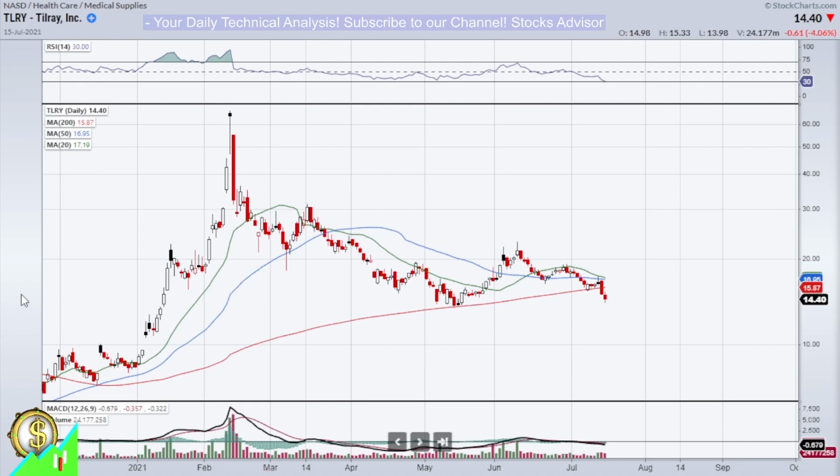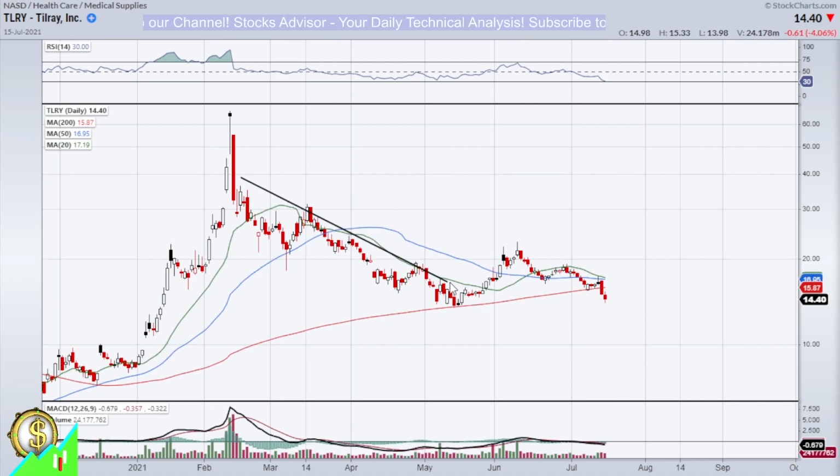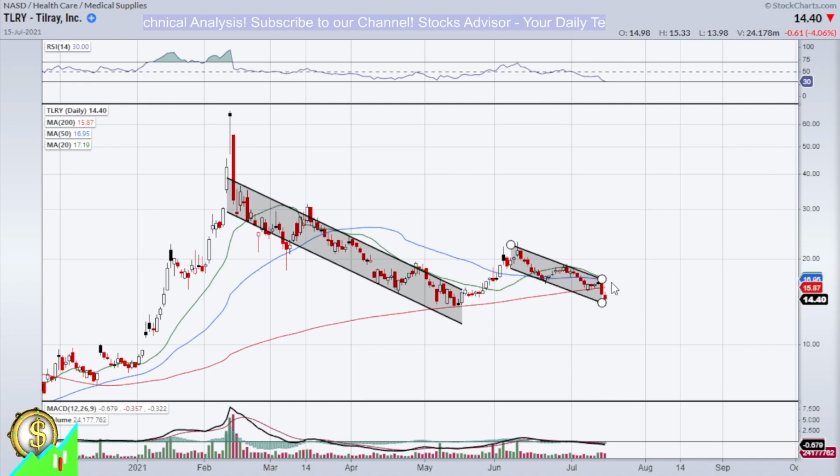Therefore, let's now look, as we always do, at two technical levels and one risk-mitigating level in order to play with TLRY. First of all, as I said, here we see a possible secondary decline channel opening. The first channel was taking place all the way from mid-February till mid-May. Now, after having the first small channel, we might be about to open the lower one. I still don't know the angles, but just for speculative reasons, I can draw it.